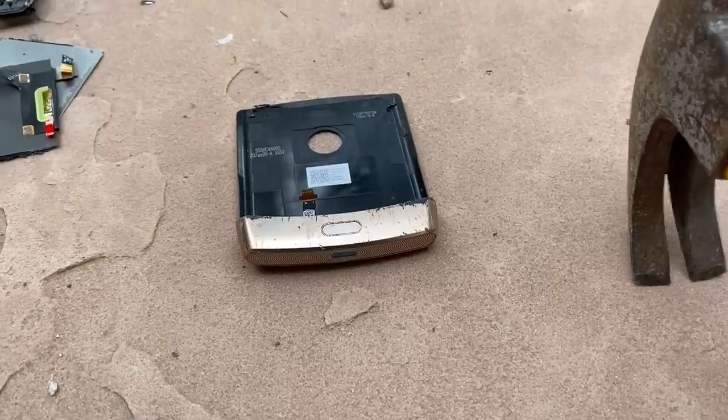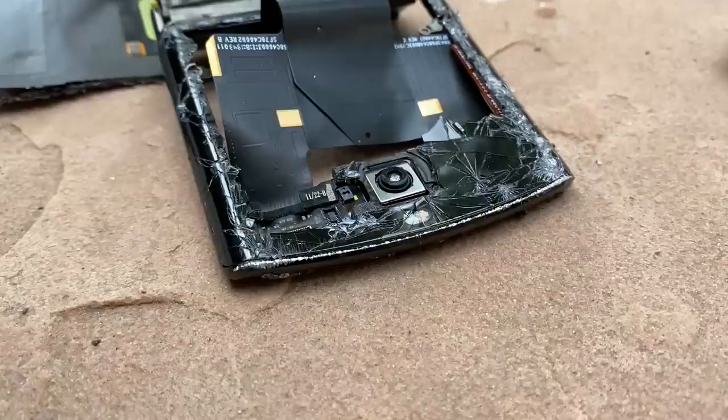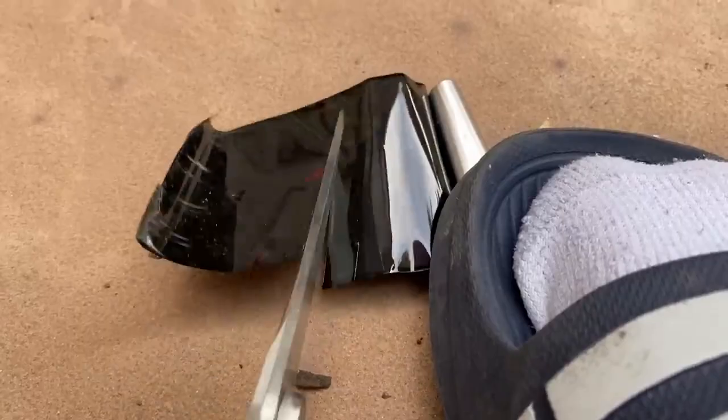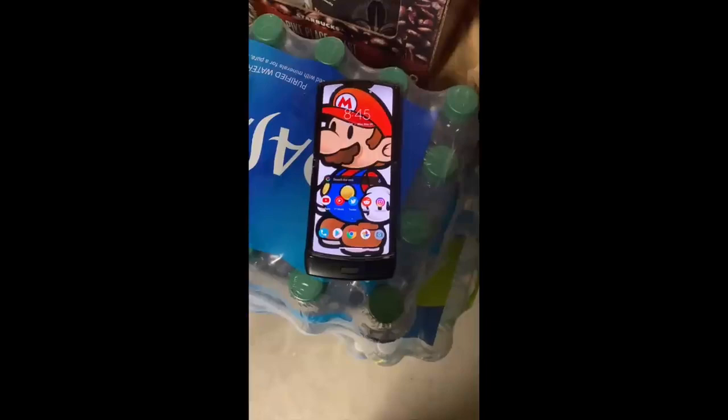Fingerprint scanner! USB-C! Camera! Beautiful OLED display! $1,500. I'm bored of it now.